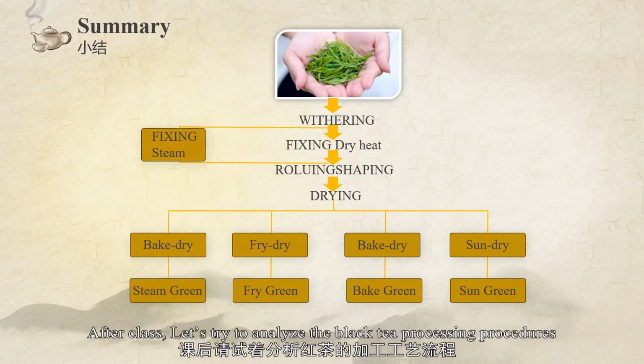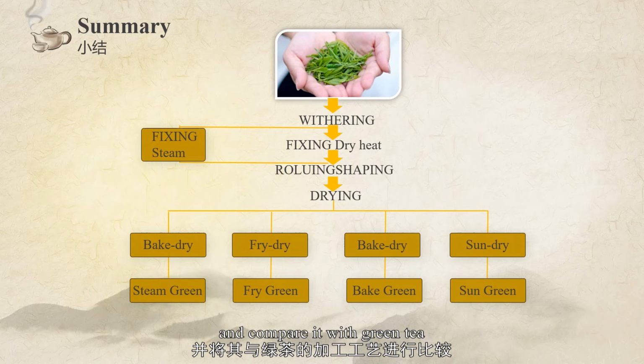After class, let's try to analyze the black tea processing procedure and compare it with green tea.